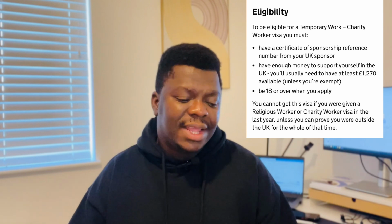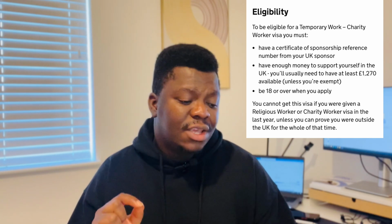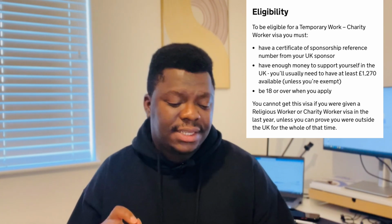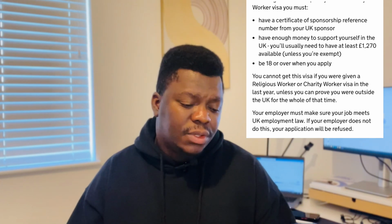And also, you must be 18 or over when you apply. So you cannot apply if you're under 18. Now, you cannot get this visa, and this is a really important point, if you were given a religious worker or charity worker visa in the last year, unless you can prove that you were outside the UK for the whole time. Your employer must make sure your job meets UK employment law. If your employer does not do this, your application will be refused.